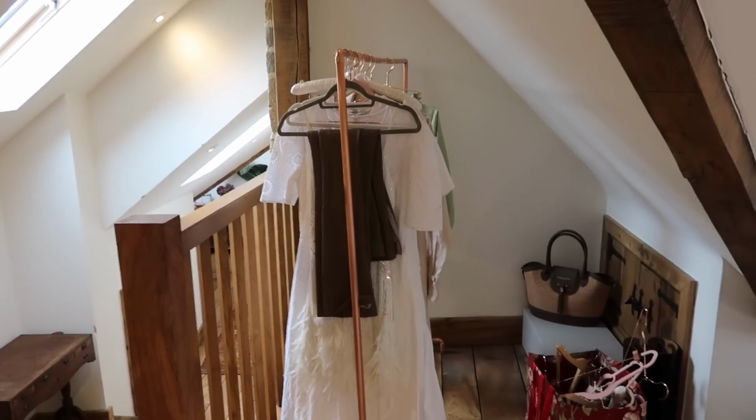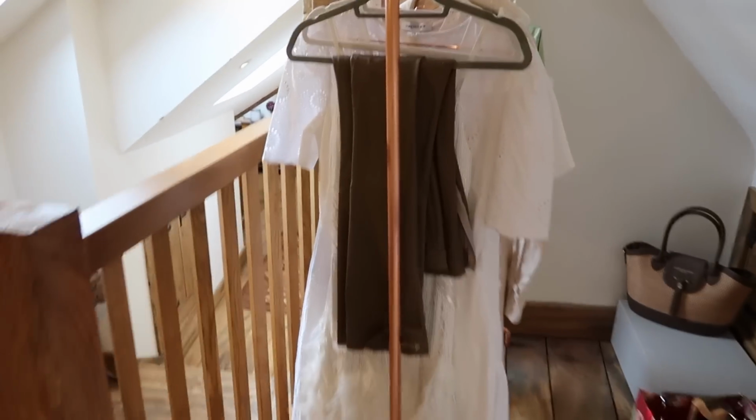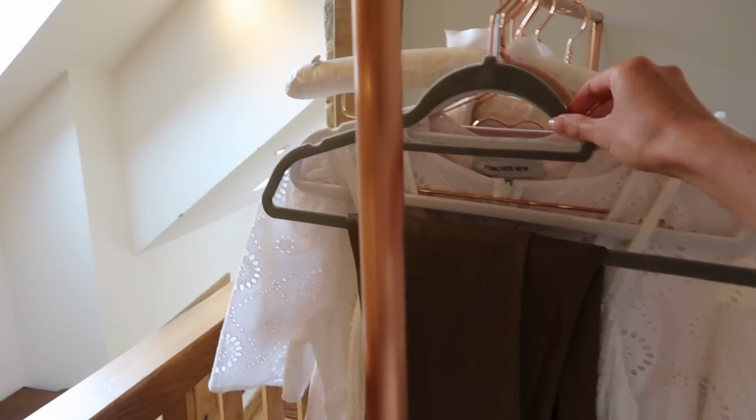This is pretty good progress. That was not as awful a task as I had it in my head to be. And okay, so we have got a few things left on here.